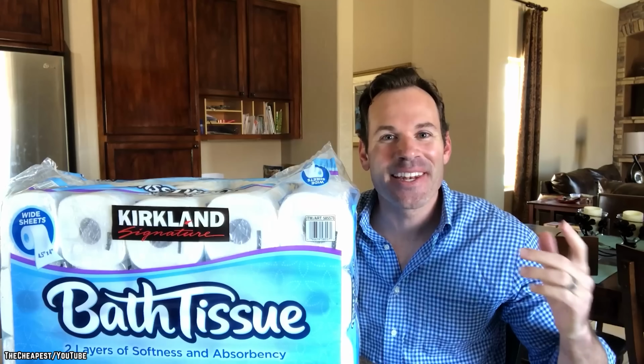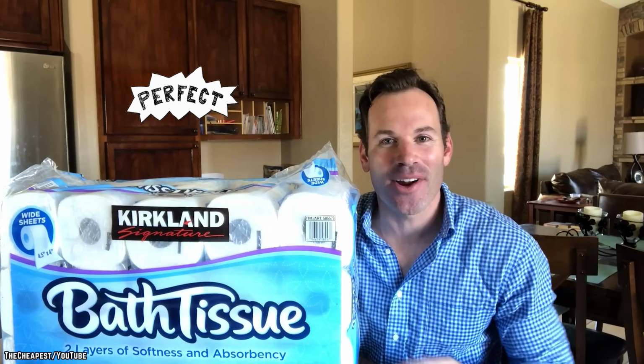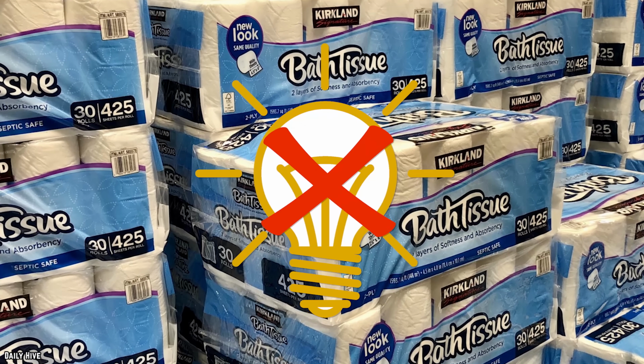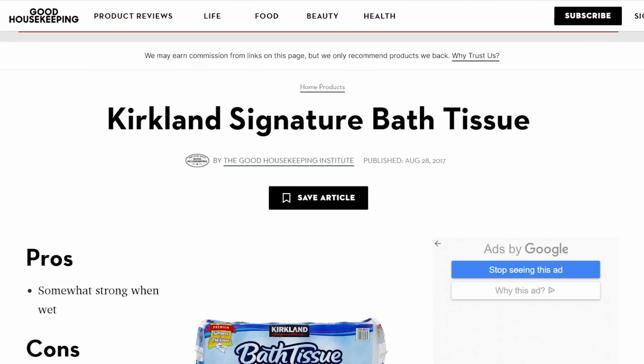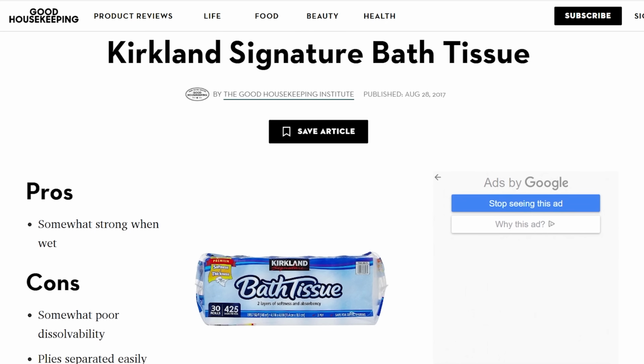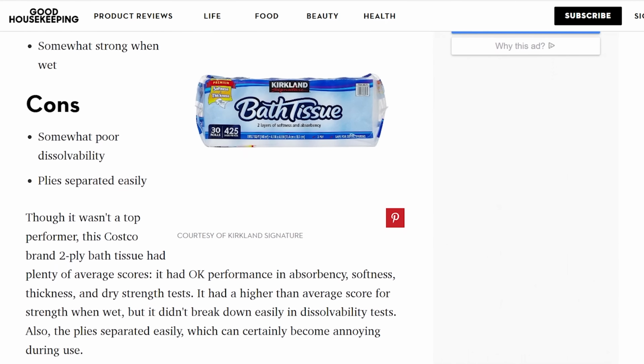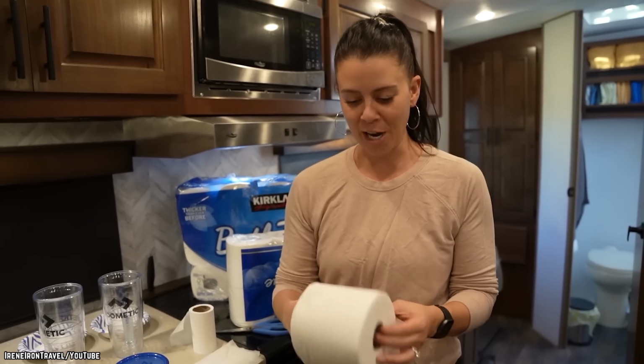At those numbers, the Kirkland brand 30-pack seems like the perfect solution to stay stocked up. But in practice, that idea isn't so great. Consumer testing from Good Housekeeping magazine showed Kirkland toilet paper to be just average in thickness, absorbency, comfort, and strength. The scores on strength got worse when the tissue was wet.